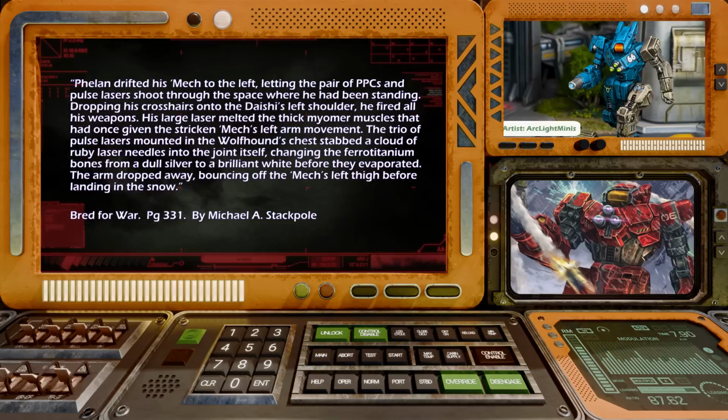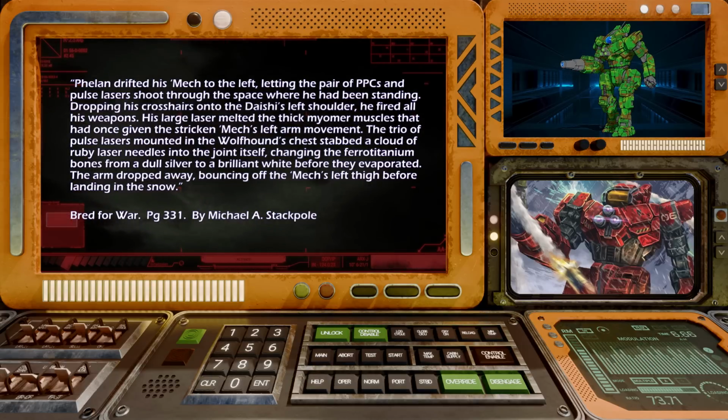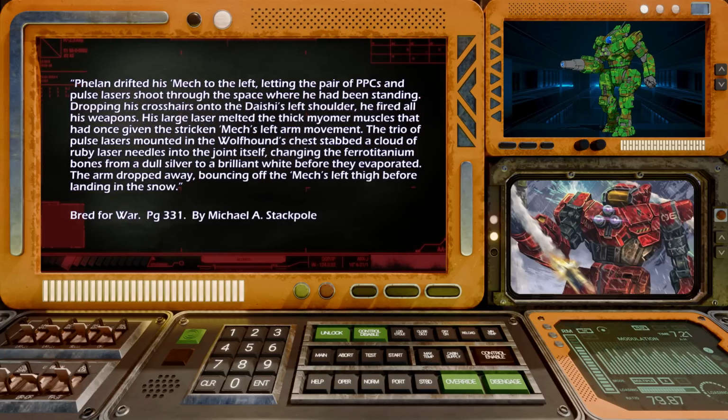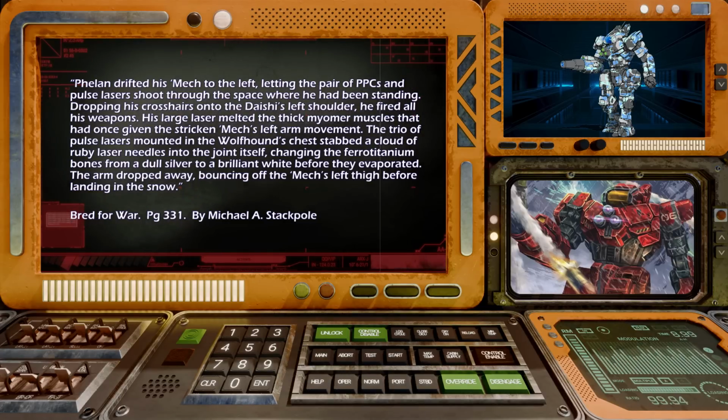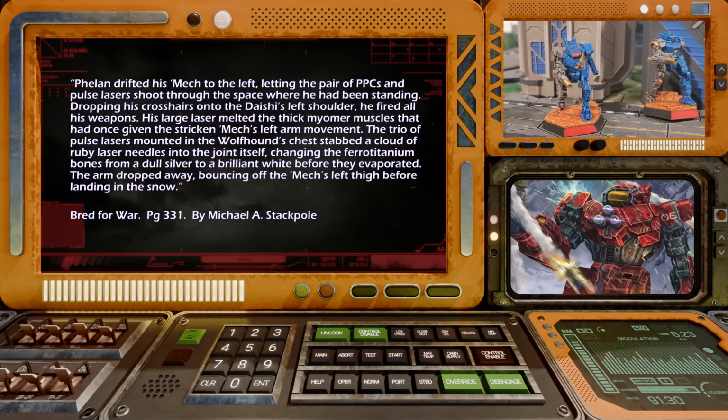Phelan drifted his mech to the left, letting the pair of PPCs and pulse lasers shoot through the space where he had been standing. Dropping his crosshairs onto the Daishi's left shoulder, he fired all his weapons. His large laser melted the thick myomer muscles that had once given the stricken mech's left arm movement. The trio of pulse lasers mounted in the Wolfhound's chest stabbed a cloud of ruby laser needles into the joint itself, changing the ferro-titanium bones from a dull silver to a brilliant white before they evaporated. The arm dropped away, bouncing off the mech's left thigh before landing in the snow.